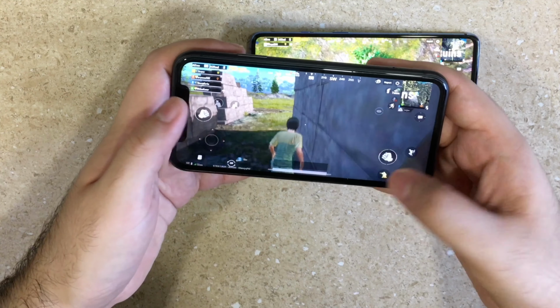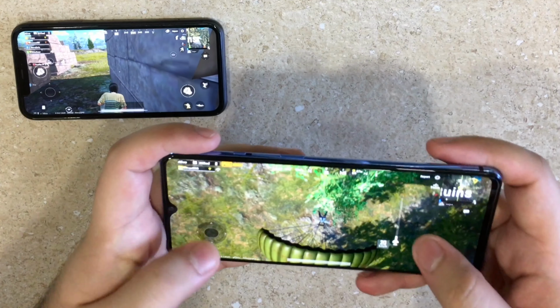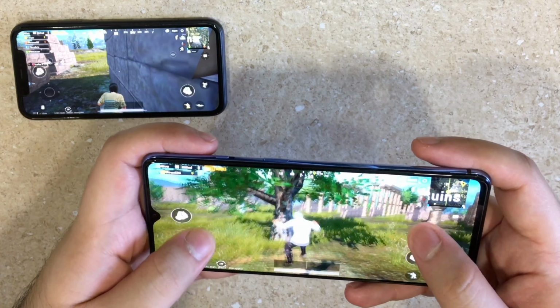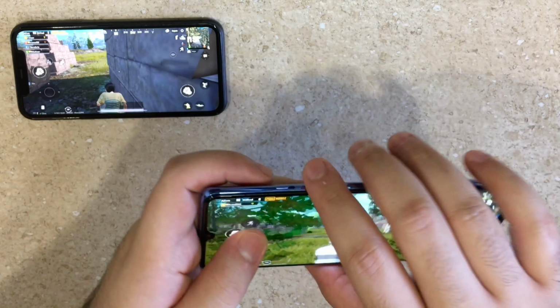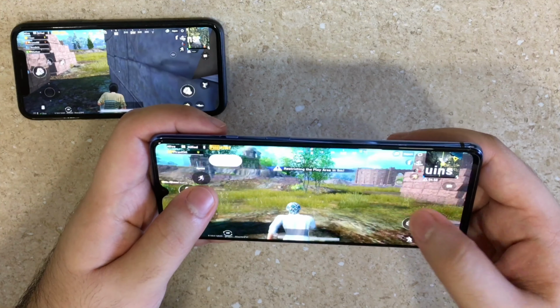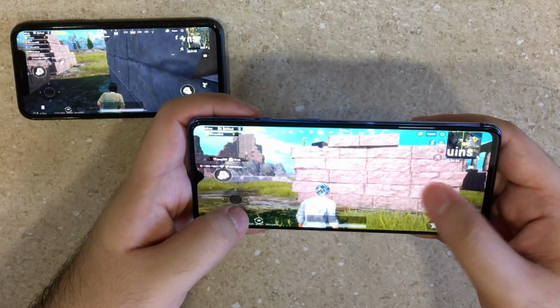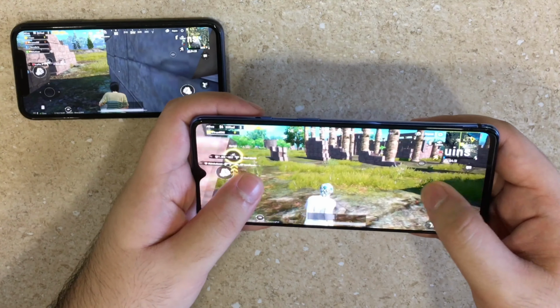After a lot of tries, I have managed to get both the phones on the same location. So I have chosen ruins for this. Since both the phones have the same landscape, we will be able to see the differences in gameplay in both the phones. Now let's look at the gameplay one by one.